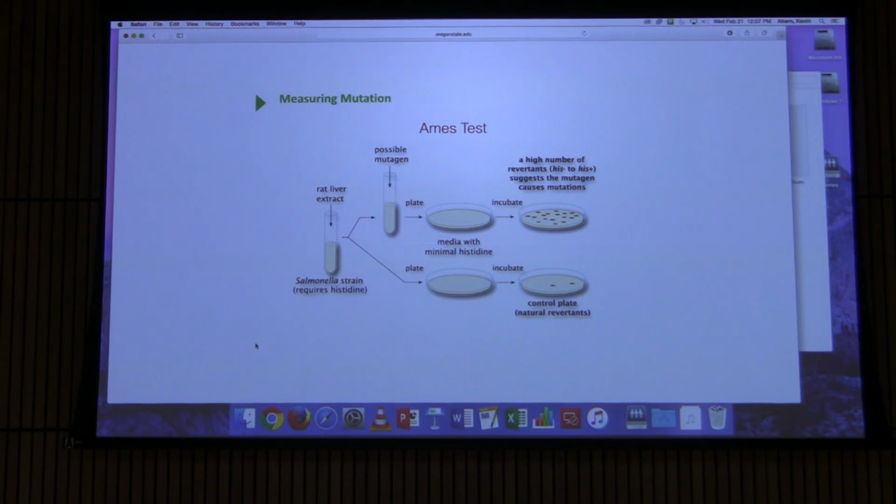You look down here, you say, well, how come these guys produce color? And the answer to that is because, as the bumper sticker says, mutation happens. Mutation is always occurring at a low rate. That's why we have the control. So we compare the number of colonies that are colored for the mutagen compound with the number of colonies that are colored for the untreated. And if this on the top is greater than the one below, we have evidence that the compound that's in here causes mutation. It's very simple.